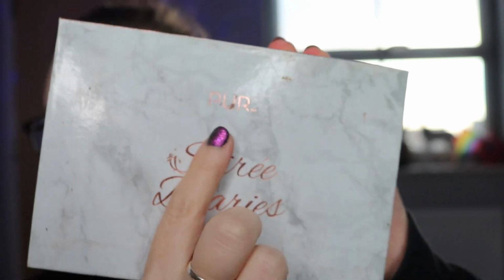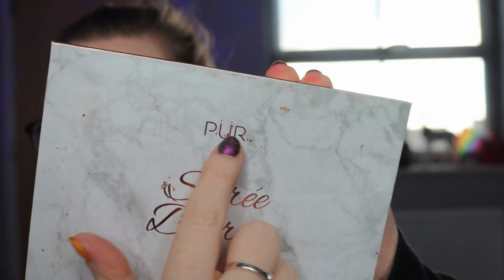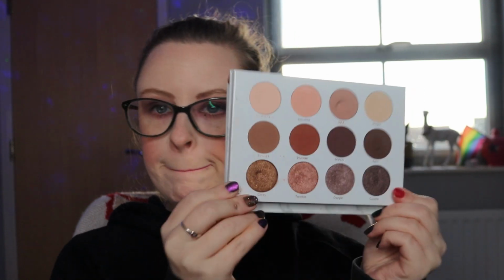This is my Soiree Diaries palette by Pure. Not really too sure how you actually pronounce that with the U with the two dots on top of it, but this is what I'm going to work on next. It should not be a surprise to anyone that the majority of my palettes are leaning more towards the neutral shades. So this is the palette, and this is what it looks like.